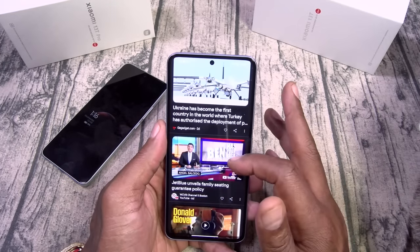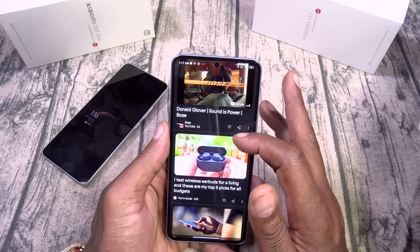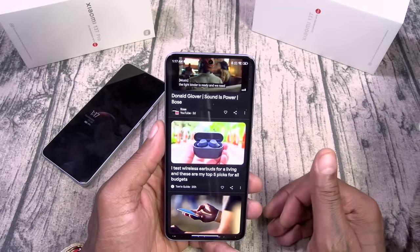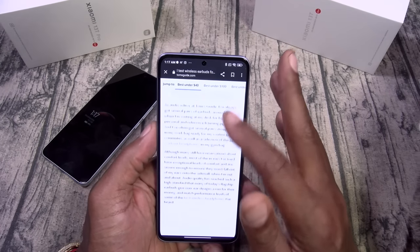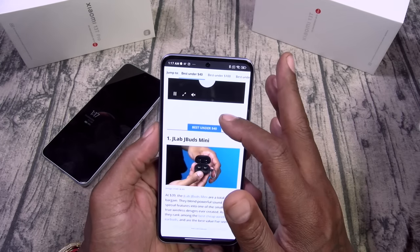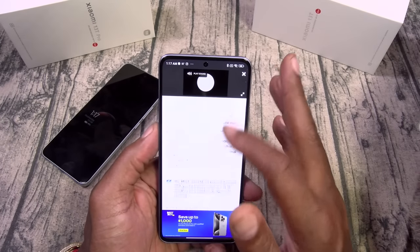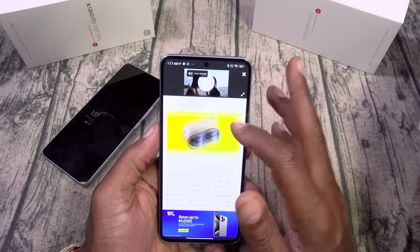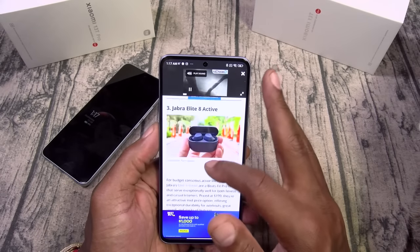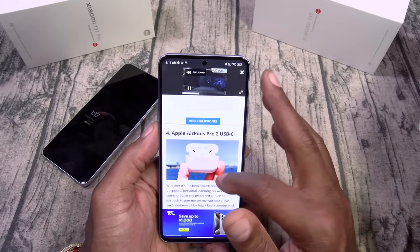Let's see. JetBlue unveils family seating guarantee policy. Okay. I tested Airbus for a living. These are my top 5 picks for all budgets. As a matter of fact, since we're here talking, let's see what somebody else's top 5 are. JLab Mini. Okay, as soon as you say that, maybe that's the budget department. I was about to say. JLab Mini, the Sony WF-C, this must be his budget list. Jabra Elite Active 8. AirPods 2. Trash.